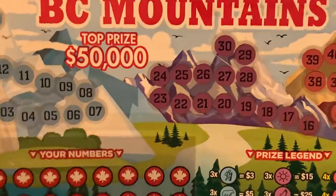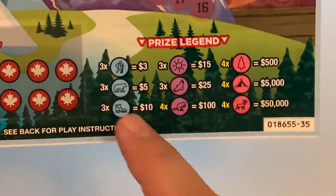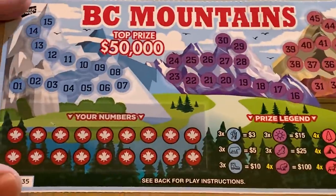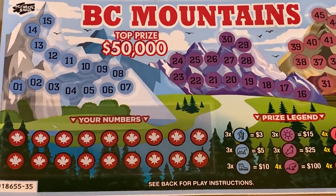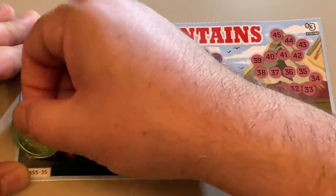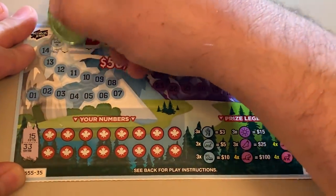BC Mountains, British Columbia Mountains. Basically, we're gonna scratch our numbers down here and find the matching one up here. And if we get any amount of these symbols, we win the corresponding prize. So, let's zoom out a little bit and see what we got. 15 and 33.